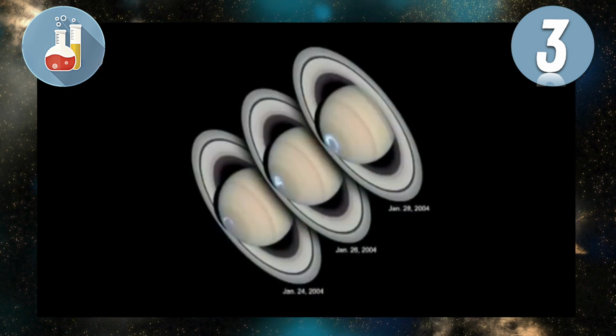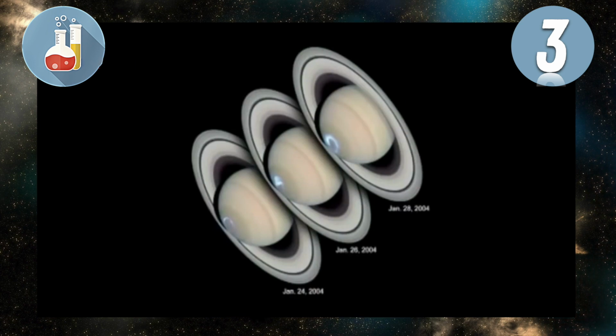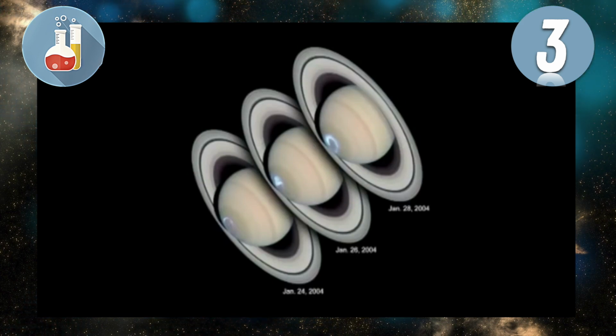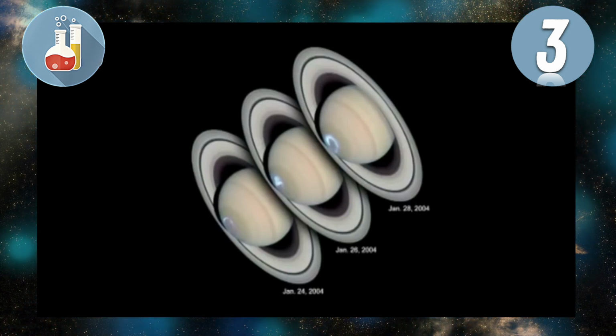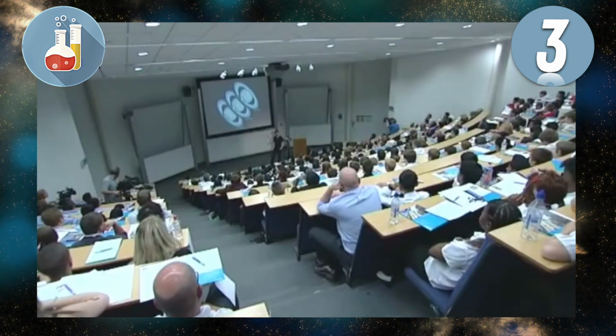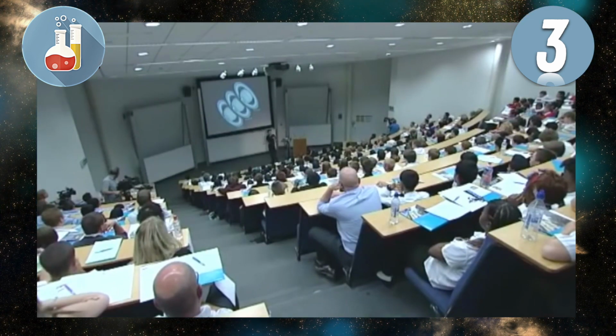And it's not only the Earth. This is a picture, 3 pictures of the planet Saturn, taken from the Hubble Space Telescope over 6 nights, 24th of Jan, 26th of Jan, 28th of Jan, in 2004. And you can see the aurora over the south pole of Saturn changing as you go from night to night. And that, again, is due to the fact that Saturn has a magnetic field generated, we think, just like the Earth.